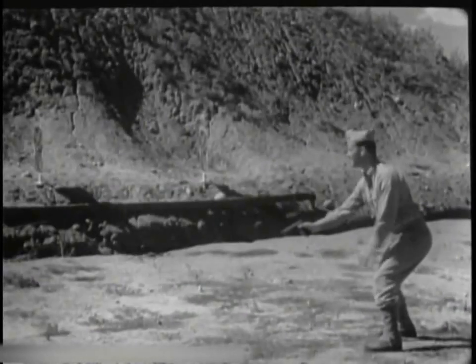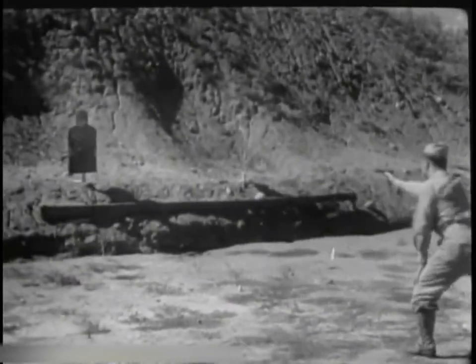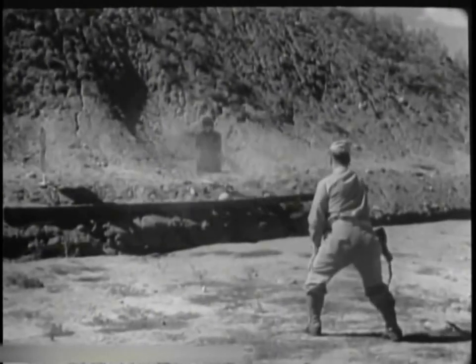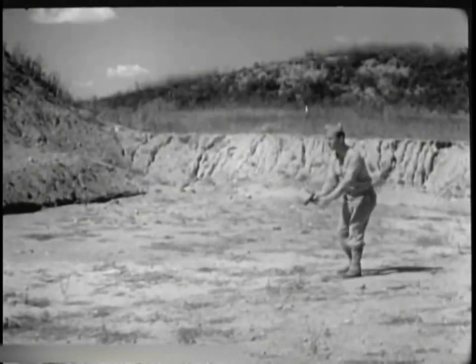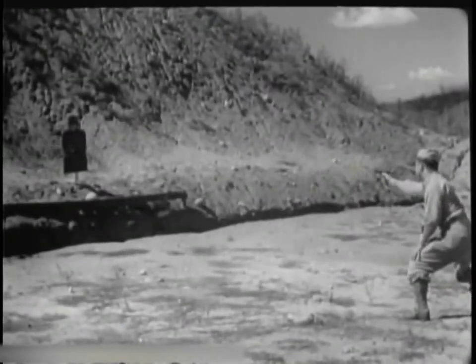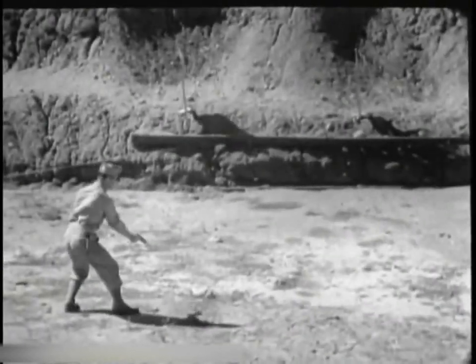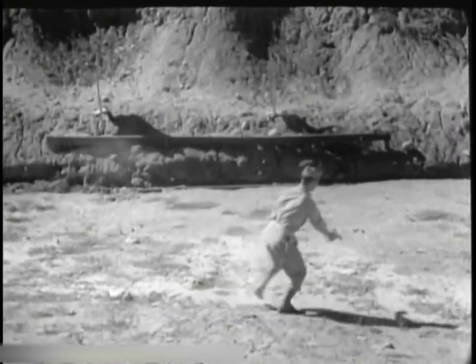To change the direction of fire quickly while at a standstill, just pivot on either foot. When moving forward, it may become necessary to change direction and fire from a walk if the target suddenly appears on the flank. This is combat firing, quick, automatic, and accurate.